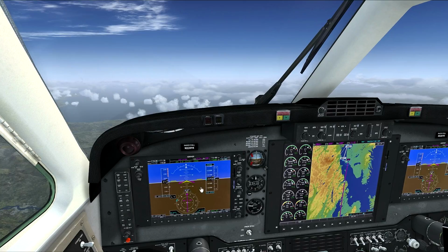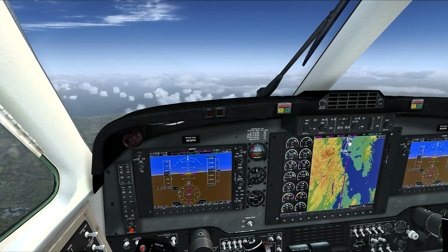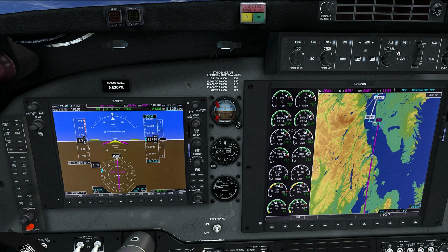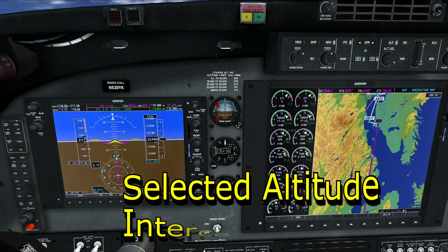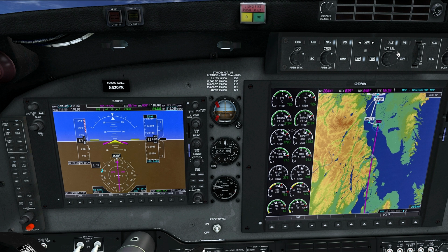So just looking, we're about 53 miles out right now, and we should be getting a descent shortly. In preparation, what I'm going to do is very carefully come over here and select an altitude. This won't start our descent just yet, but it's going to give us our altitude selection intercept, the banana. That's going to show us where we're going to intercept our target altitude, and that's going to help us in the descent. So I'm going to go ahead and set that.